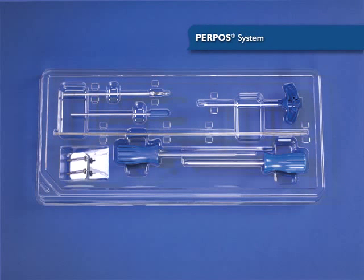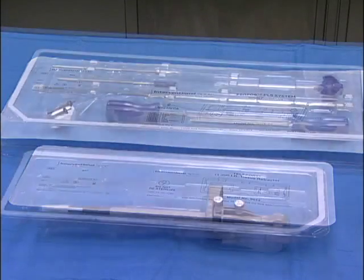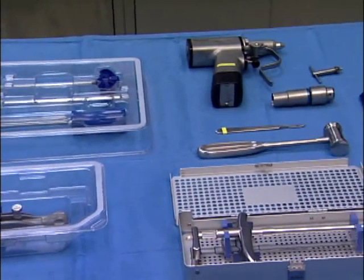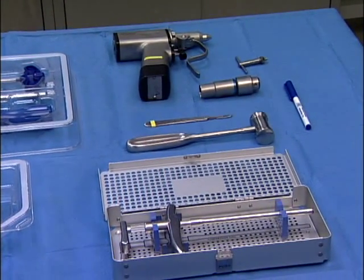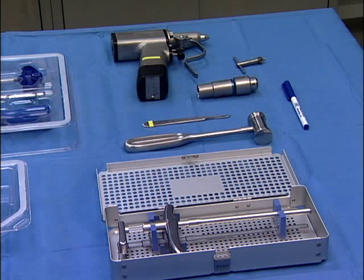The PERPOS system is a complete set of pre-packaged and sterile single-use instruments engineered for percutaneous implantation of the bone lock implants. The PERPOS system and the teleport tissue retractor are single-use kits that are provided sterile. The compression tool is a reusable instrument that is provided in a separate, non-sterile autoclave-ready case. Additional items needed to be provided by the medical center include a marking pen, scalpel, mallet, and power wire driver and drill with AO Connect or Jacobs Chuck adapter.